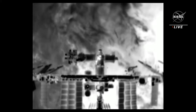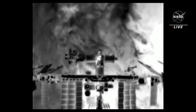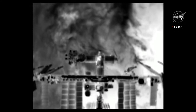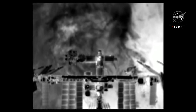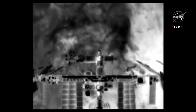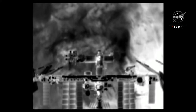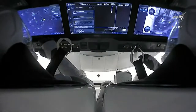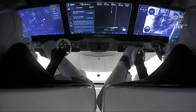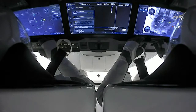As Dragon Endeavour passes over our ground station, we are still waiting for a communication from the station, but we are able to get video from Dragon itself. This is the centerline camera looking right down at its original docking port, that zenith port at the front end of station at the Harmony module. It backed away and commanded a hold at approximately 80 meters. Teams are now assessing to make sure everything is ready for that transition maneuver that gets it to the new docking axis.